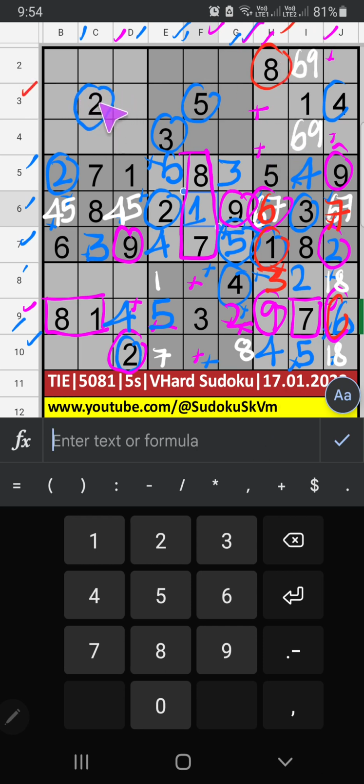Then the column H, 2 numbers are remaining, 2 and 7. 3rd row, we have 2. So 2 can't come in the cell. 2 is confirmed here. Then 7 is here. Then 3rd grid, 2 numbers are remaining, 3 and 5. 4th row, we have 3. So 3 can't come in the cell. 3 is confirmed here. Then 5 is here.